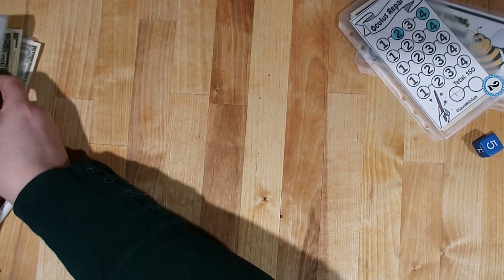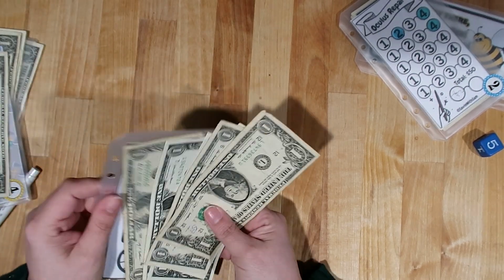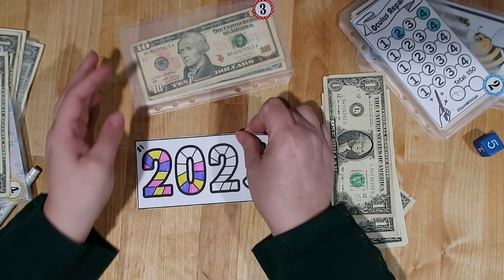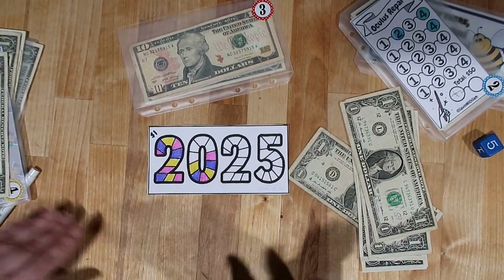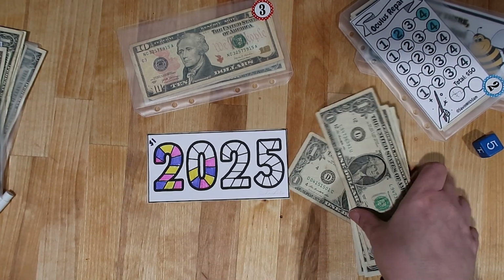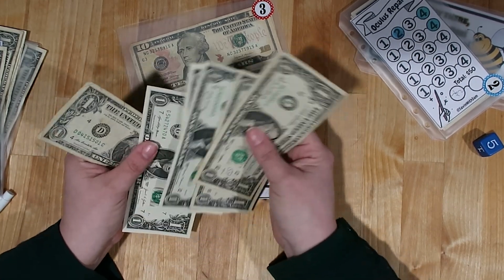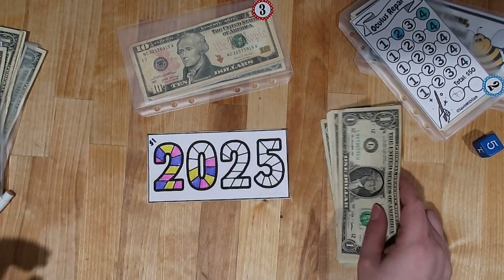Okay, challenge number 3 is my challenge. It's the 2025 challenge. I have this available as a free digital download if you would like to go and get it. It comes in a set of 3 different New Year's themed challenges. So each of these segments in the 2025 are worth $1. And we're adding quite a bit today. $1, $2, $3, $4, $5, $6 going in today.